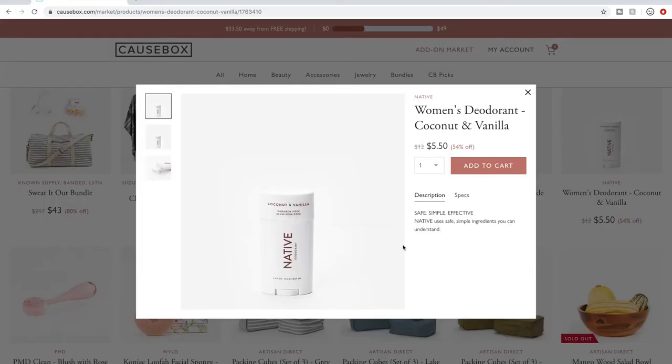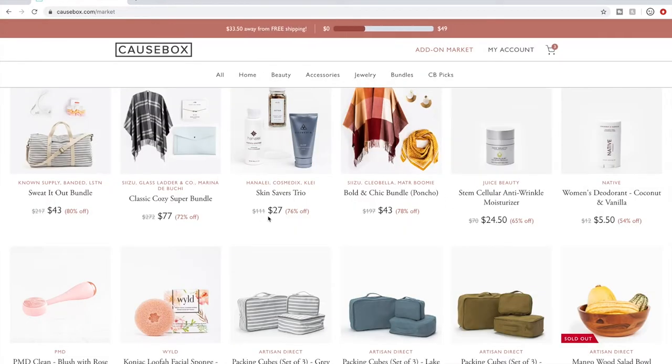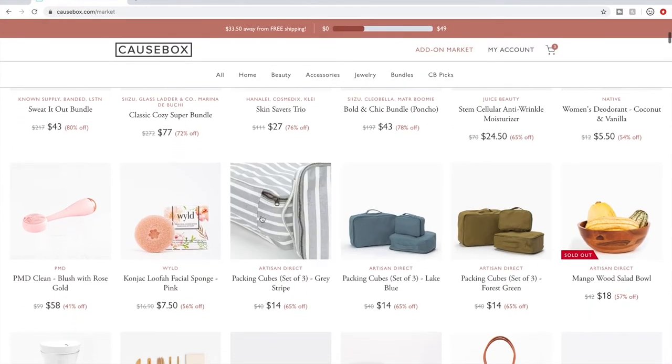This deodorant, I've heard it works, but they have an insane marketing budget because they are just advertising everywhere. So I kind of feel like that's the only reason that its retail value is $12. $5.50 is okay, but $12 for a deodorant, wow. There are other natural non-toxic deodorants that really, really work out there. I have talked about them in past videos.